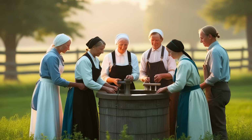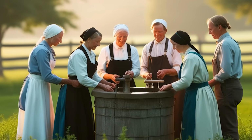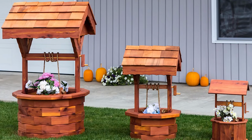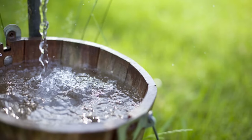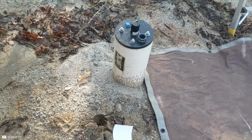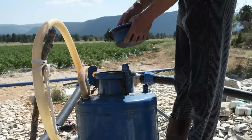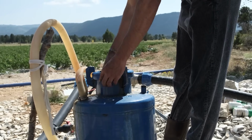After the well is dug, casing, usually made from steel or wood, is lowered into the well to ensure the walls don't collapse, and the water remains clean. A pump is typically installed to draw water from the depths, often operated by hand, foot, or even a horse. This is where the ingenuity comes in.